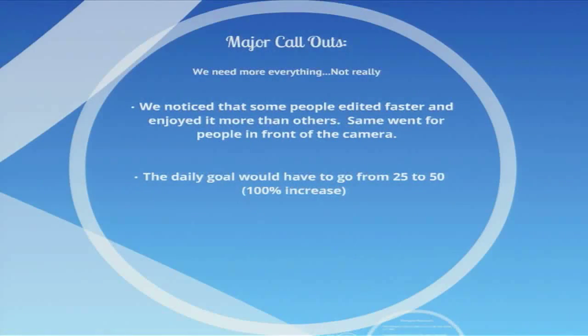So the major callouts for getting to 50,000: we noticed that some people edited faster, as I mentioned before, how everyone was doing everything. We decided to break those positions out, and that helped tremendously. And we realized that the daily goal would have to go up from 25 to 50, a 100% increase. And we also added two more video bays, so that gave us 5 total. And if you do the math there, it's a little funky.